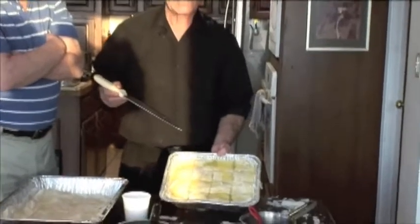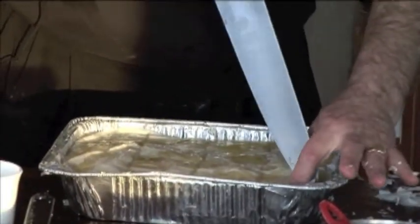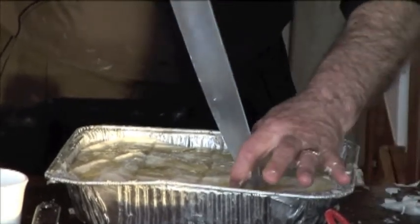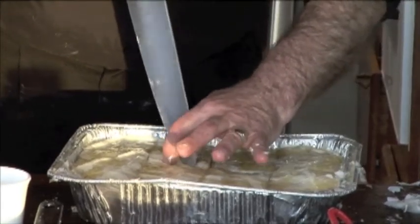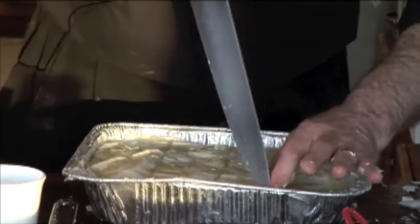All right. So now we cut these squares, okay? Can you see me here, Dorothy? So now we gotta go triangle. Of course, it's a lot of work, sir. What do you think this is? I just paid like $3 each for one of these. You got it, my friend.